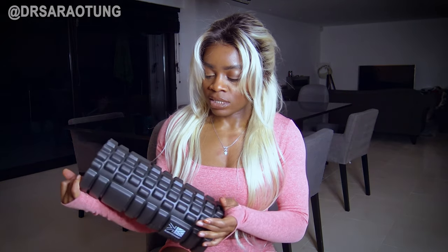I try to do it before and after every workout. I don't always, but I do try. I've had this one for ages now. Again, these things don't go off. This is quite a firm one.